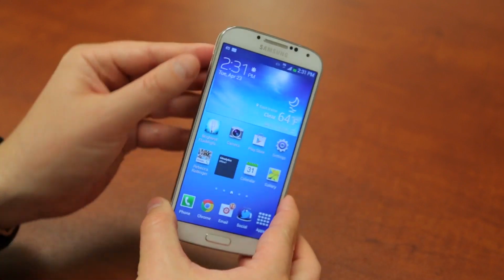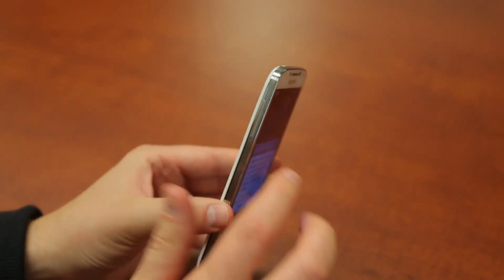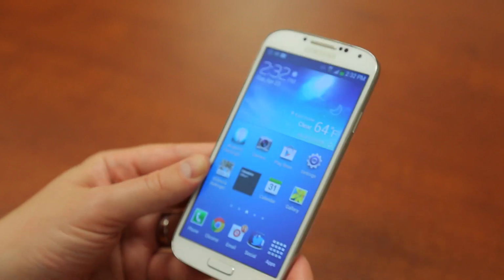So let me walk you around the device. Snap that back all the way in here so it looks pretty. On the left hand side, volume rocker up and down, where we've seen that. From a design standpoint, it's nothing too different versus the S3, save for a little bit of a better screen.